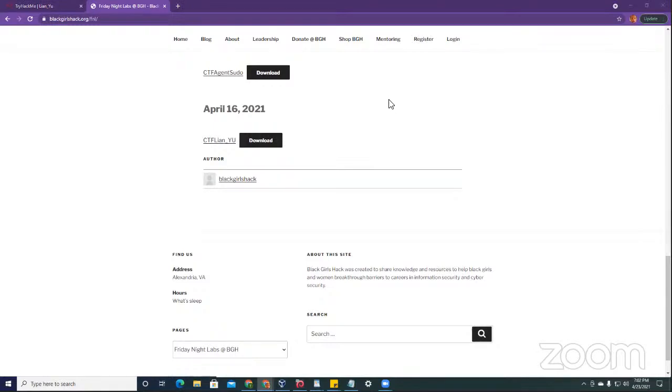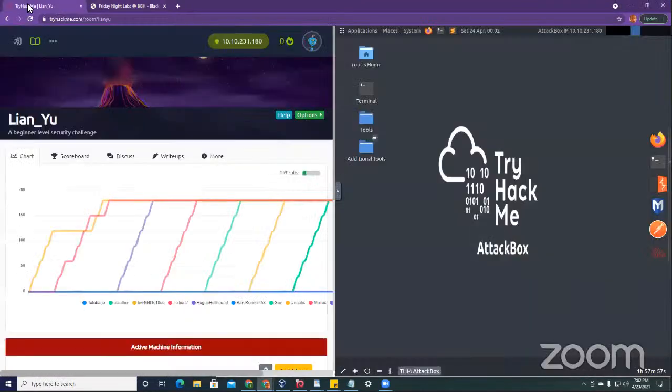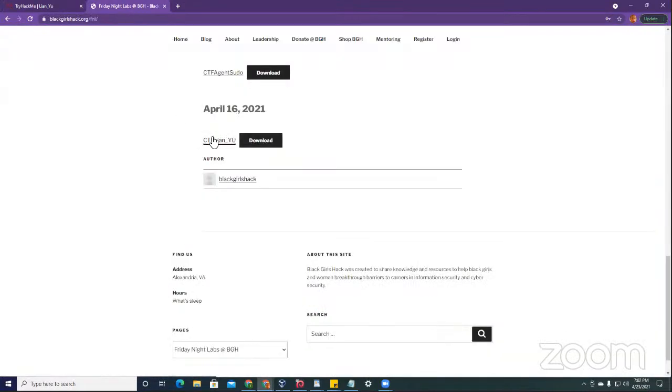Yes? Okay, cool. All right, we're doing CTF Lean U today. So the write-up is on the website, blackgirlshack.org/FNL. It is in Try Hack Me, so you just need to go in here like you would normally. If you are new, you can check out the walkthrough here on the website. It is the last one.